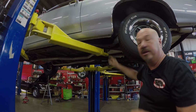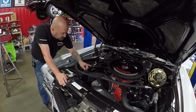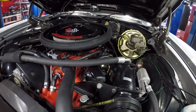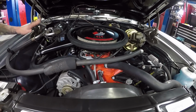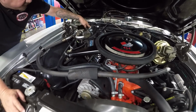Let's get under the hood. All right, under the hood here, we got a 454. We got a Quadrajet 4-barrel sitting up on top. I mean, they've done a beautiful job making this baby look just like either an LS6 or an LS5. Beautiful work here. It's an air conditioning car, and look at all these components, how nice and clean everything is. The evaporator box looks great. You can still see that raw fiberglass.